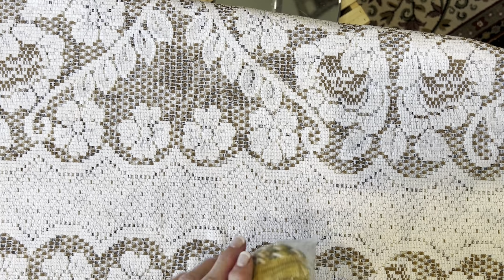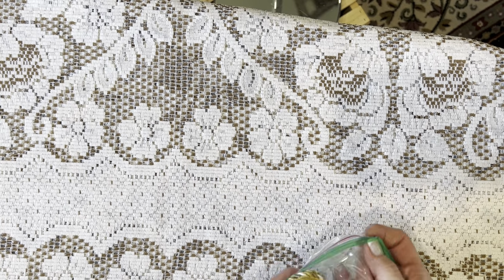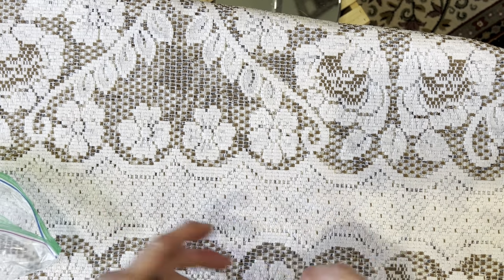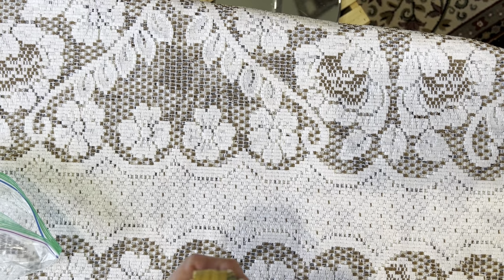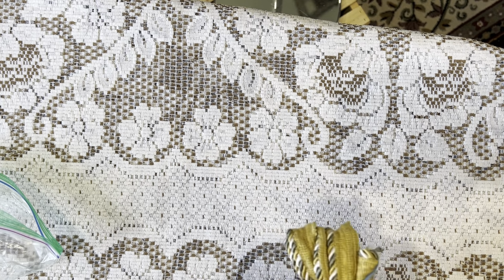This is a little bag of braid, sort of a green, gold, ivory color combo.